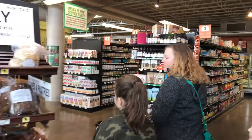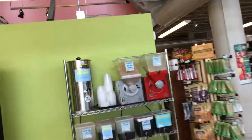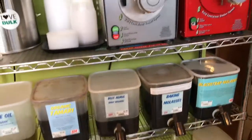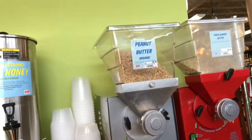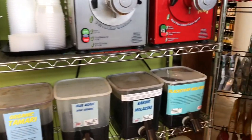I don't know where we're going. Mama Jane's, a whole food kind of place. Interesting. All organic. All sorts of stuff. Look, they even have a machine to make fresh peanut butter or fresh almond butter. Wow, that's cool. Baking, raw molasses, honey, olive oil. It's pretty neat. Baking. That's cool. Ooh. Gross.